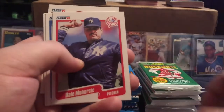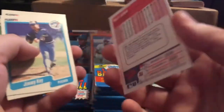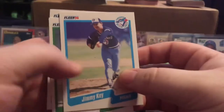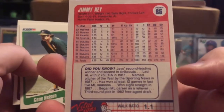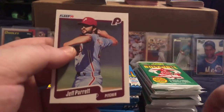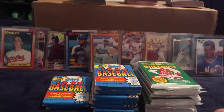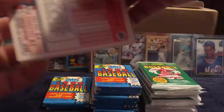Andy Benes, Dale Mohorcic, Wally Joyner. Wally Joyner was pretty decent, so we'll put Wally Joyner off to the side. Jimmy Key. I remember Jimmy Key from when he played for the Yankees. I don't really think it's worth anything, though. I don't think he made the Hall of Fame. He was just a decent pitcher. Gene Nelson and Jeff Parrett. Okay, so we got the Wally Joyner and the Flash Gordon. Not really big names, but a couple dollars here and there never hurt anybody, right?